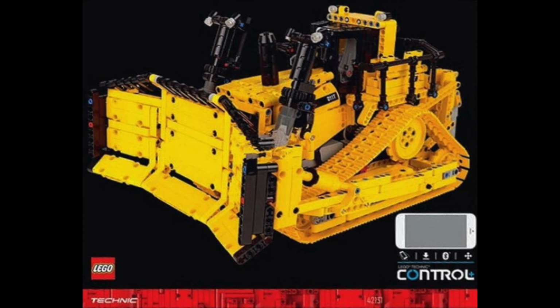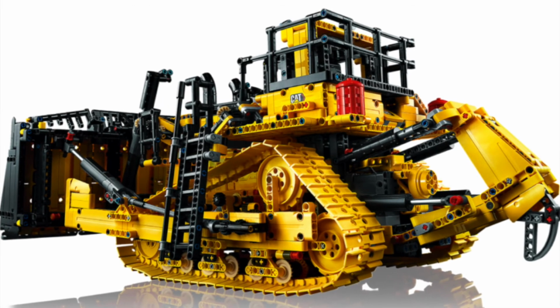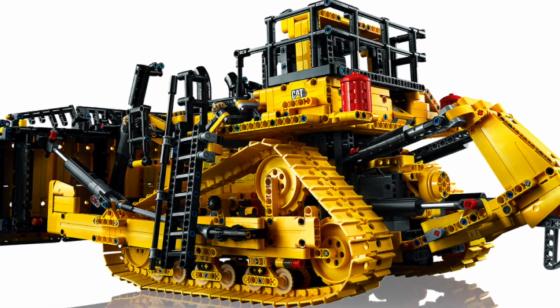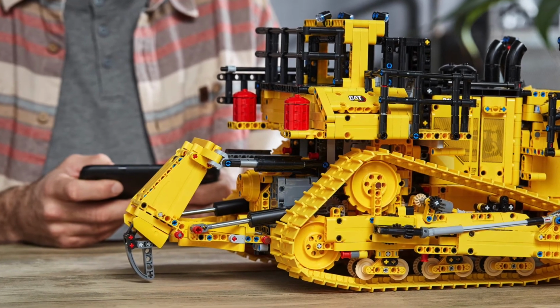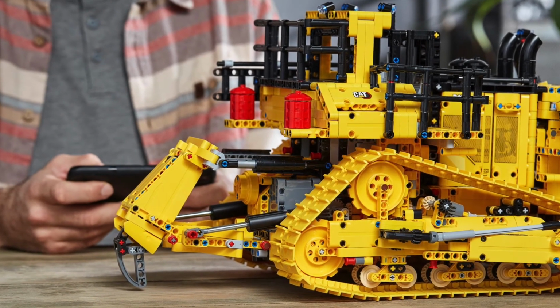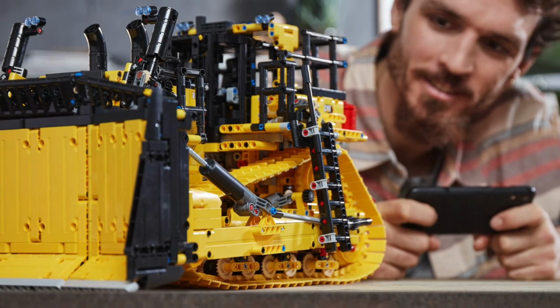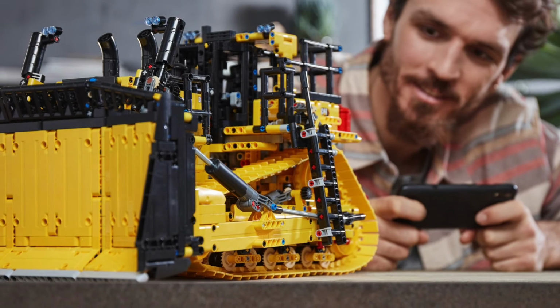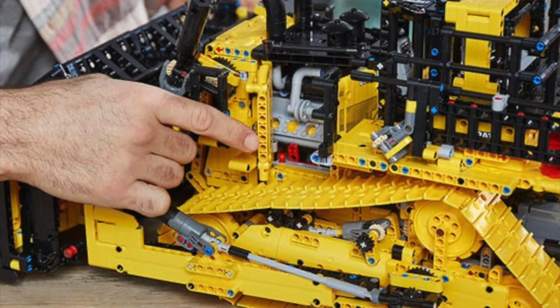A new large Technic set just came out, and it's the app-controlled Cat D11 bulldozer. This is a huge set. It is remote controlled. It is going to be 3,854 pieces, 18 plus for the build, but anyone probably could build it with some time. The treads on this are far larger than any treads that they've ever built for Lego, and it's got a pretty big price tag of $550. It's coming October 1st, and it's a beautiful set.